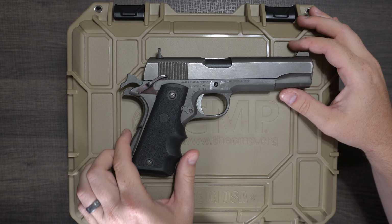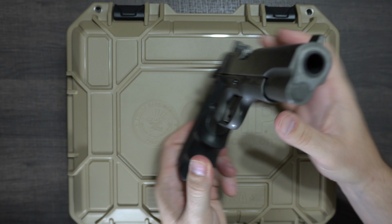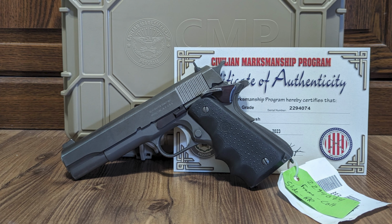And today the gun we're taking a look at is one of the 1911s from the CMP, the Civilian Marksmanship Program. And this gun came out of the third round of pistols, which makes it a little different. In the first two rounds, they offered service grade, field grade, and rack grade. But in the third round, they offered a fourth option, which is what this is, and it's called the range grade. And these were guns that they said, you're looking for a shooter gun. These aren't going to be collector grade guns. They're going to exhibit aftermarket parts on them, and that's exactly what we find on this gun.